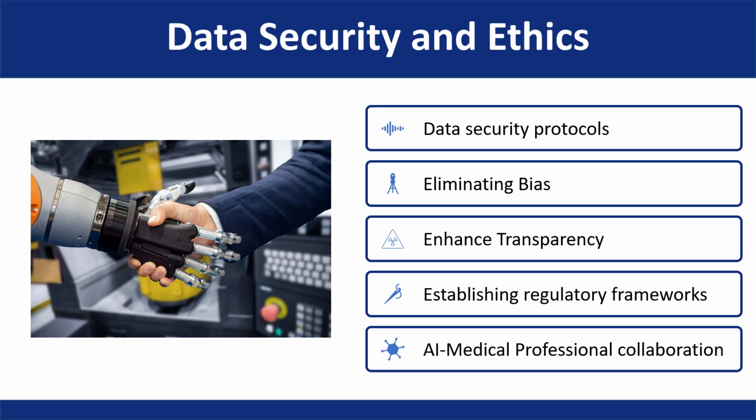So finally, we present some roads, some ways to address these issues. We have the implementation of strong data security protocols, so encrypted data storage, anonymization techniques, and decentralized data sharing models which protect patient privacy. Then eliminating algorithmic bias, so training AI on diverse and representative datasets, and continuously monitoring system performance, which mitigates bias and promotes fairness.